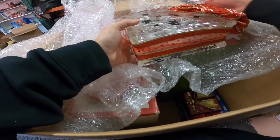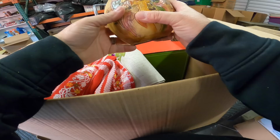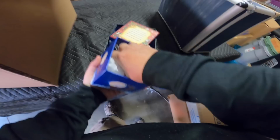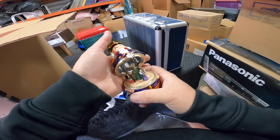Yeah, that's cool. Merry Christmas. I like it. That's nice. What's this? Almost looks like it's hand carved. Oh, this is a little present wrapped up with a bow. What is this? Oh, right, this is a little jewelry box. Oh, it's slightly a music box. Yeah. Ooh, Christmas stuff.